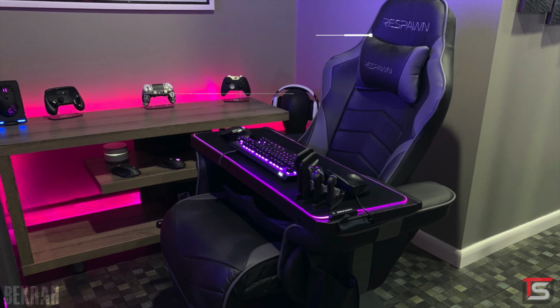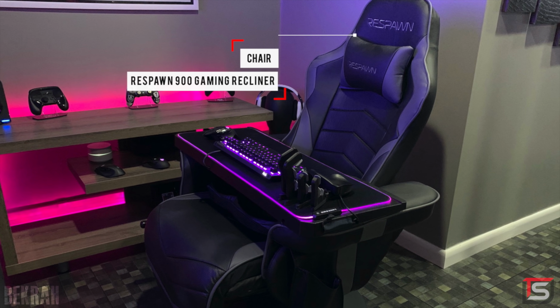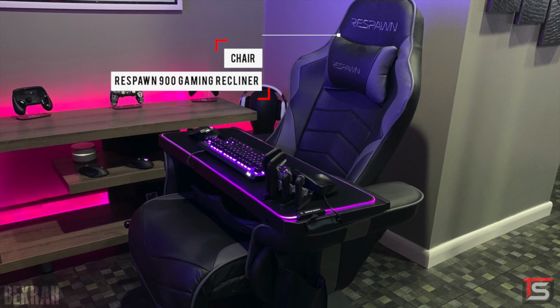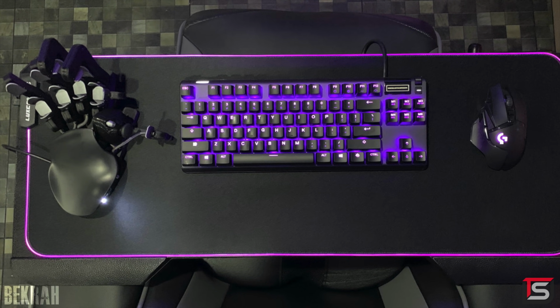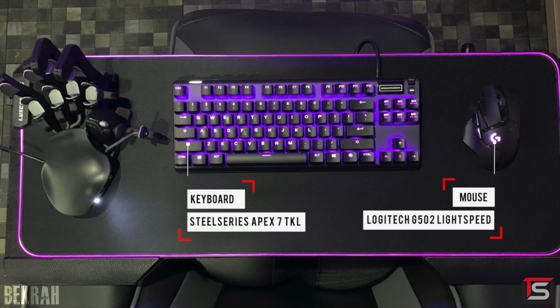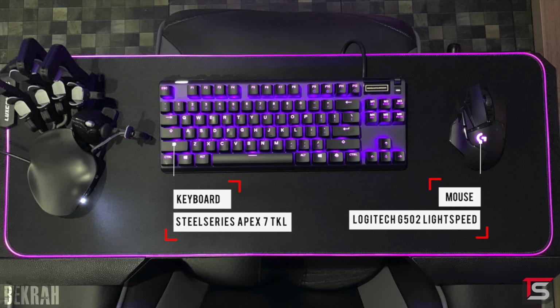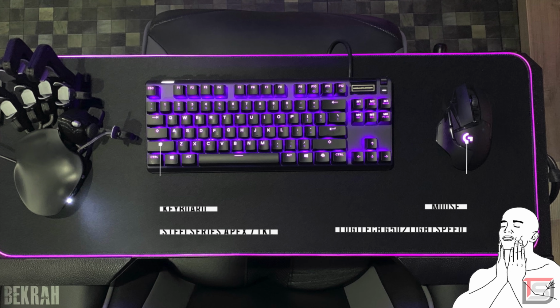So Bekrah doesn't have a traditional desk setup. He has what we call a couch gaming setup, but instead of a couch, he's using a recliner gaming chair from Respawn with the Couchmaster Sycon lapboard, which holds his peripherals. We got the SteelSeries Apex 7 TKL keyboard, Logitech G502 Lightspeed mouse, and the Azeron gaming keypad. Also, can we just appreciate how perfect the RGB mousepad fits with that lapboard?